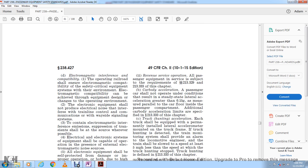Passengers shall not operate under conditions that result in a steady lateral acceleration greater than 0.15 g, measured parallel with the car floor inside of the passenger compartment. Additional car body acceleration limits are specified in the statute 213.333.